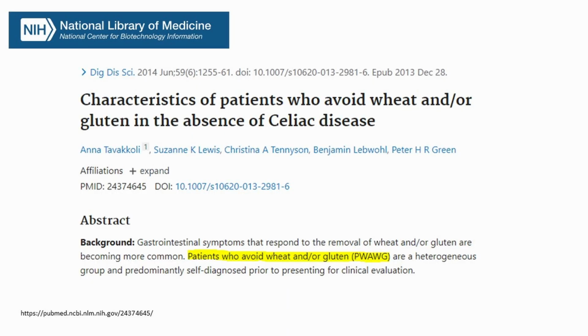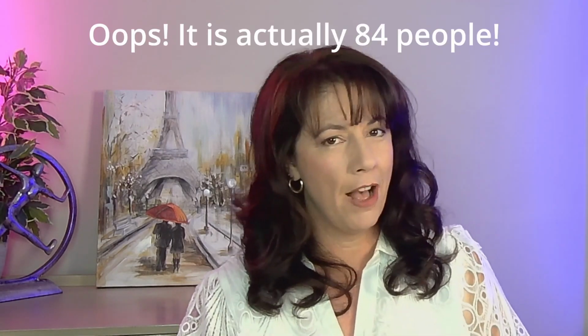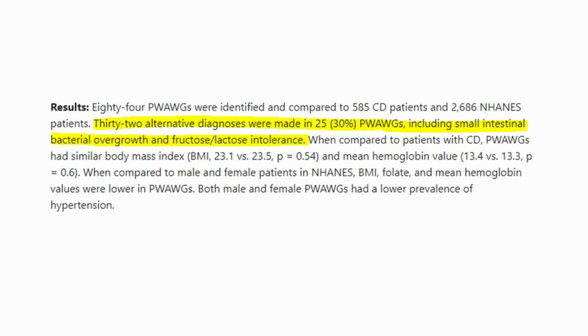Now, before you go gluten-free, I want to share another study with you. And this is where the researchers found 85 what they call PWAGs, people who avoid wheat or gluten. And they actually compared them to 585 other people who had confirmed celiac disease. And what they found in these 85 people is that 25 of these people, which equates to 30% of this group of people, actually did not have any gluten sensitivity at all, but actually had other issues that were causing the discomfort.